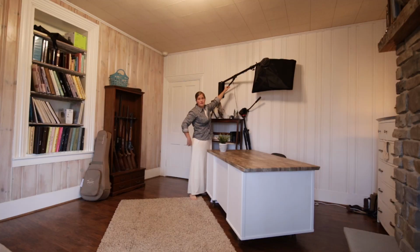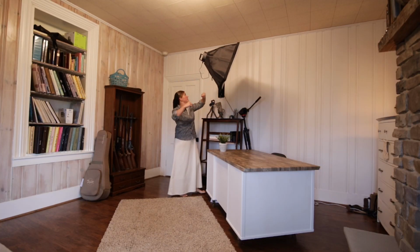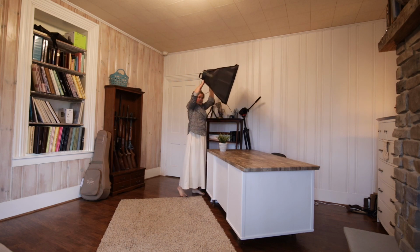So Nolan went and hung a light for me, which is really nice. It pulls out and adjusts. I can show you guys a little bit. That way I can always have the proper lighting no matter what the lighting is outside. So this light, I can pull it out like so. I can adjust it up and down like this.